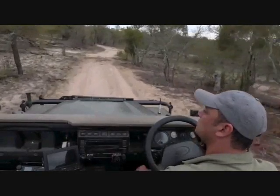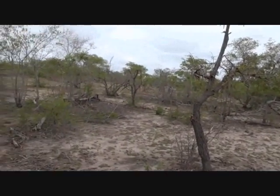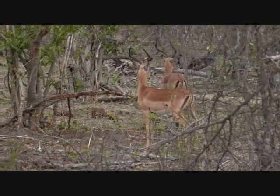We've got some impala just off to the side now. Just easing the brakes on a little bit. I just wanted to show you some of them lying down, resting. There we go, some males.